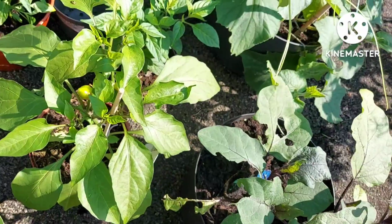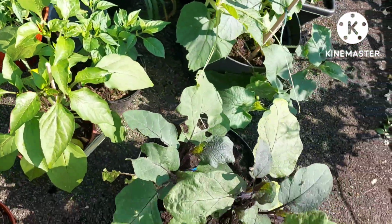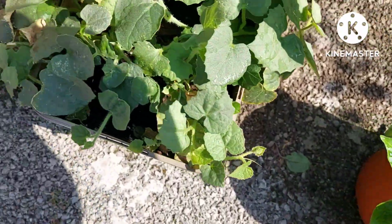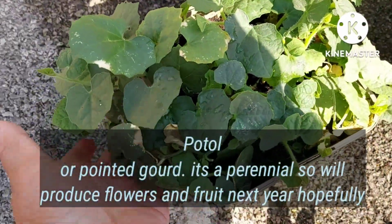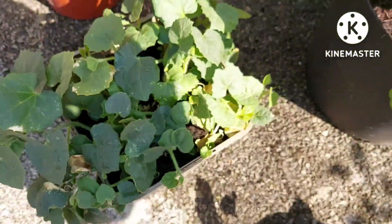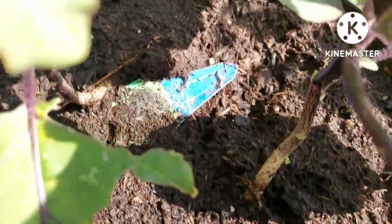And got some more chilies here. This is a Hungarian hot wax, and got some aubergines. These are my wraith chilies. These are very far behind other people's, but they're still alive. And this is Indian potol. This is a true potol, it's not the achoka. So this is a perennial, and hopefully it'll flower and fruit next year.